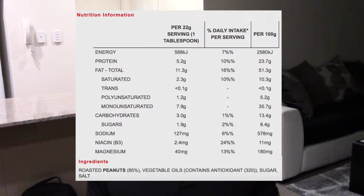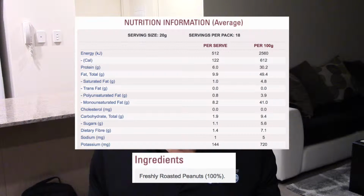It does have added vegetable oils, which obviously I don't want to see, but it is in there. So that's the one thing that they could take out. But that's probably the worst thing that's in there. The rest of it's pretty much standard. And then we move on to the natural peanut butter, which is, you guessed it, 100% peanuts and nothing much else. So that's really what you want to go for.